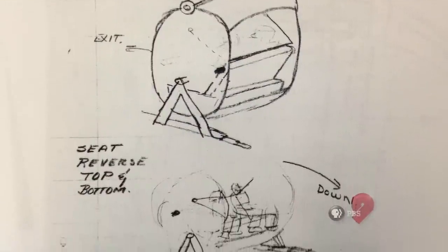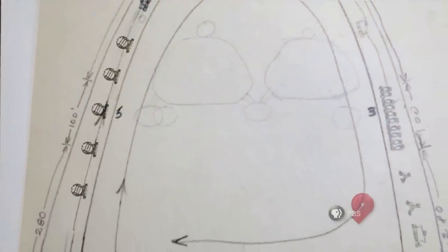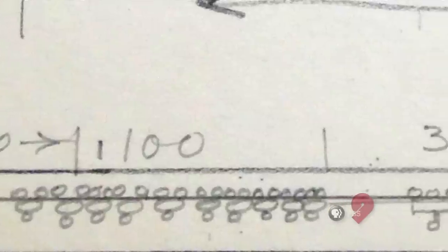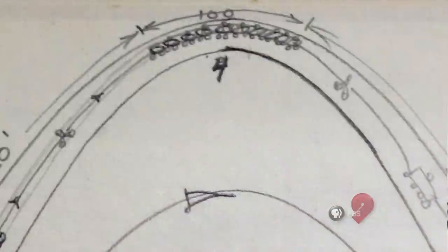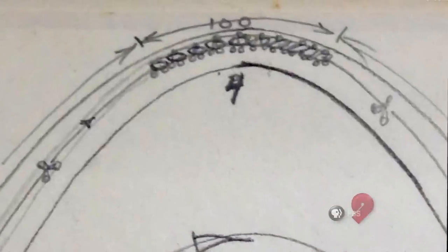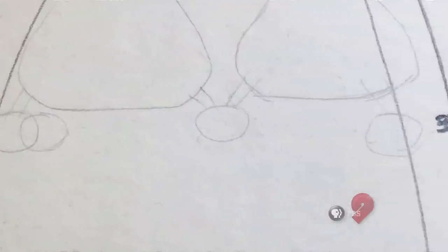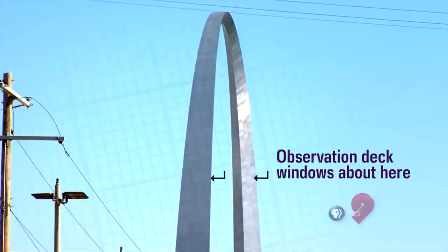And instead of spacing the seats continuously, like on a Ferris wheel or a ski lift, he started grouping together the seats, here in 5 different sections. At the bottom, one group would be loading, one group would be unloading. At the top, one group would be enjoying the view through windows. But two groups would be stopped halfway up and halfway down. To keep people from being claustrophobic, they would actually put windows in the leg of the arch at the two points where people would stop midway in the leg.